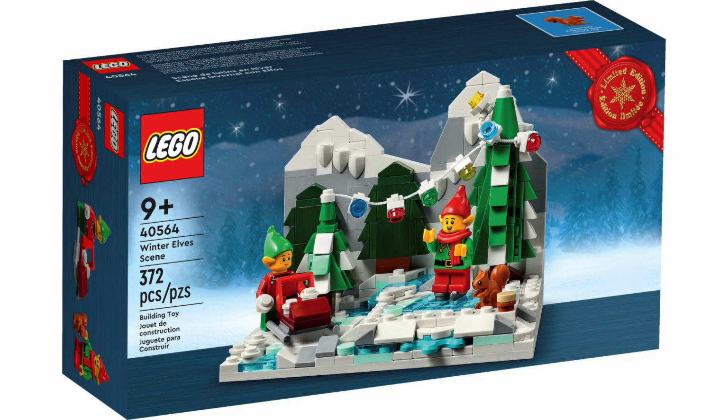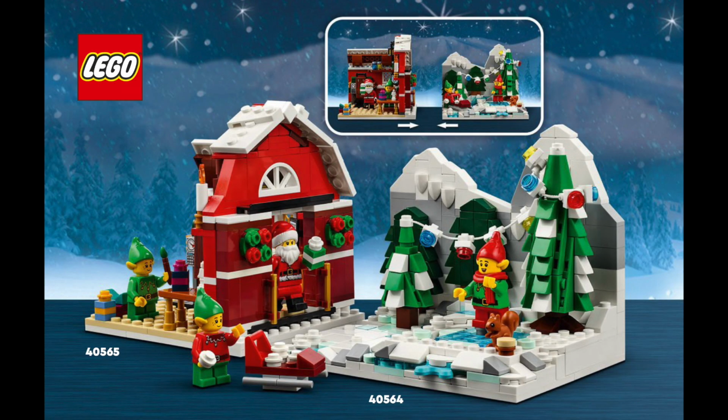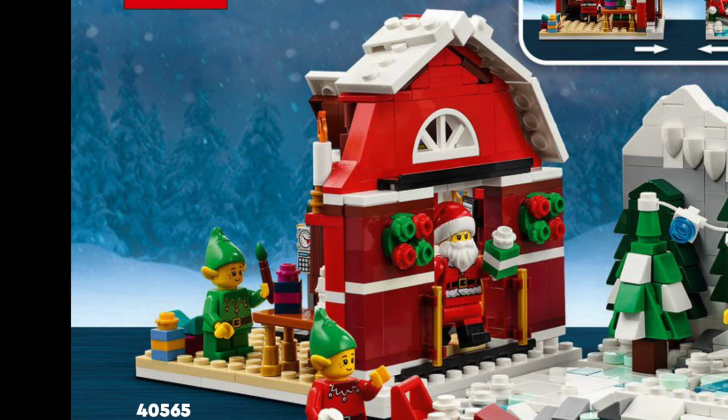Next up, now that the promo set for the Winter Elves Scene is now available, thanks to the instructions, we actually get our look at an upcoming gift with purchase for next month. The set is for Santa's workshop and features this large red barn design from the outside.